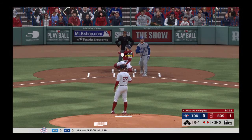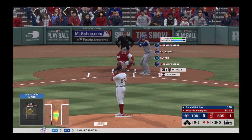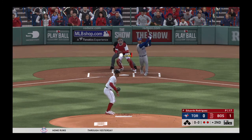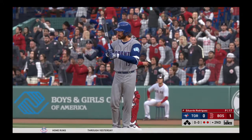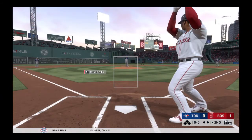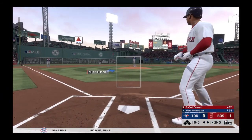High and deep down the left field line, and that will end up a foul ball. Swing and a miss, and that ends the inning. 1-2-3 go the Blue Jays. They trail this one 1-0.